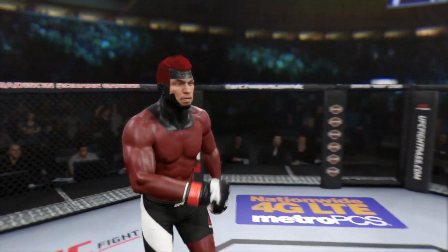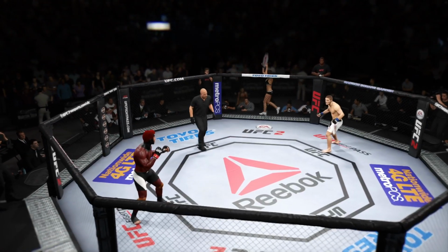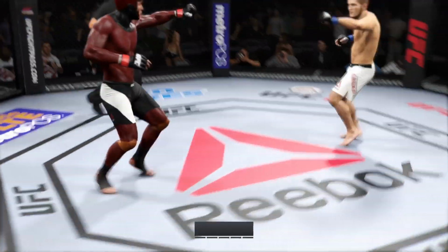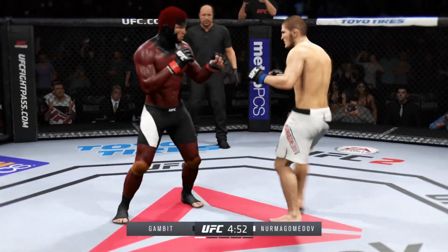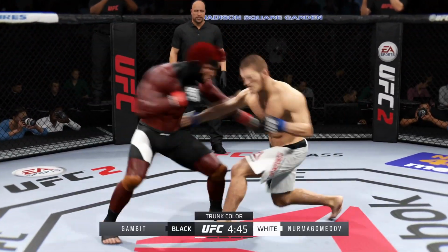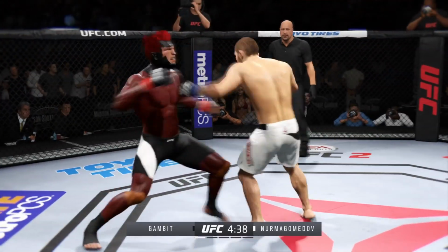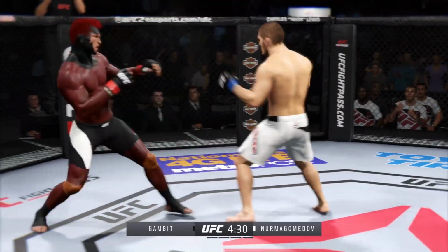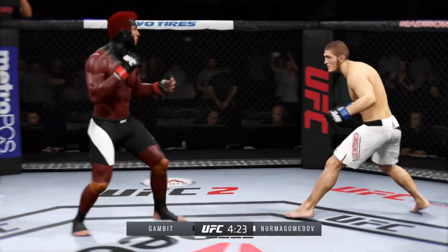Oh, all this anticipation, all the buildup, the pre-fight back and forth, and finally, they are set to battle. Here we go! Five-minute rounds. White trunks for Nurmagomedov. Black trunks for the Destroyer. Khabib Nurmagomedov is one of the best grapplers in MMA. He has knockout power in his strikes, and his big skill is being able to take guys down and maul them on the ground.